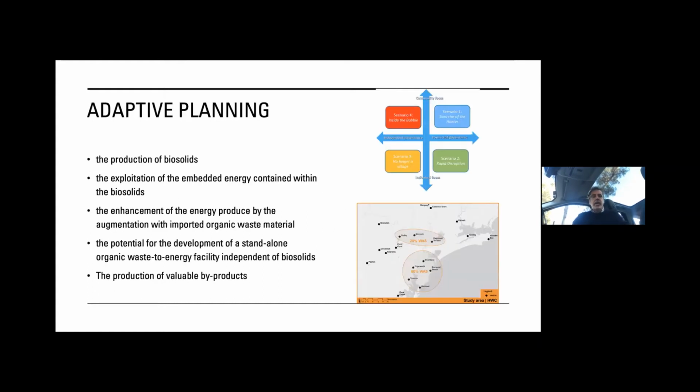Yeah, no worries. Okay. So adaptive planning. So this was this idea of really looking at how you produce your biosolids. So this is the idea of primary and secondary biosolids, how we exploit them. So where's the value in the biosolids, and what is it that you want to do? If you want to extract the energy out of them, then you want to enhance the amount of primary material that you collect.